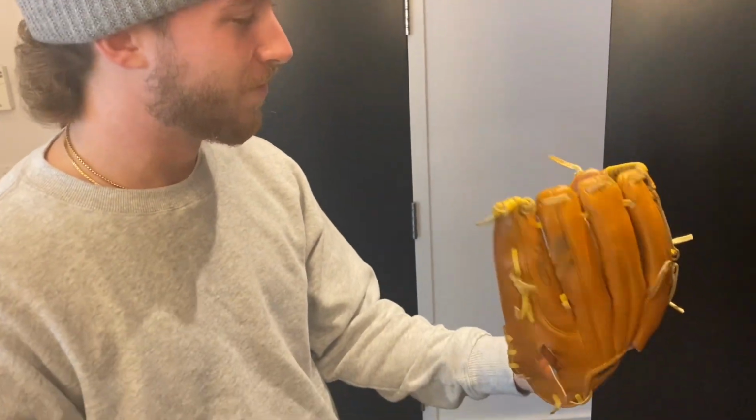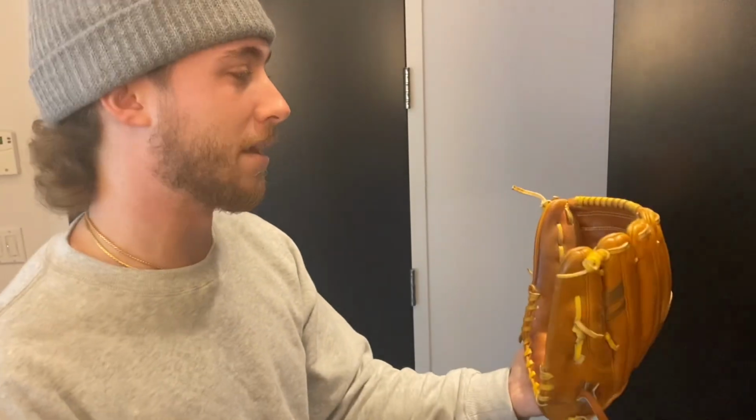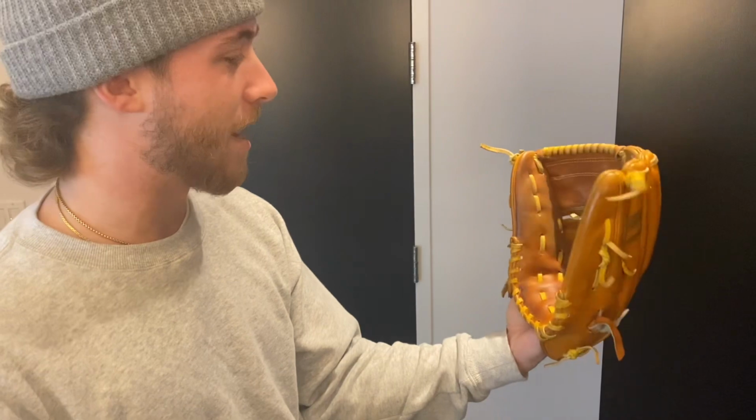That's a sick piece of history. It is pretty cool. I just like it because it's a COVID season glove. Right. In 20 years, people are going to be like, oh shoot, that's barely used. Reliever. Exactly. COVID season glove. Exactly. Sick. That one's so sick.